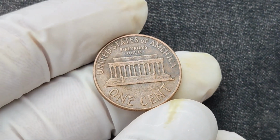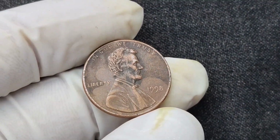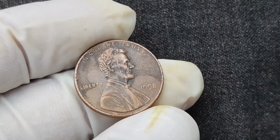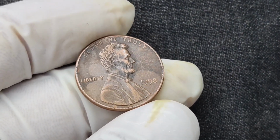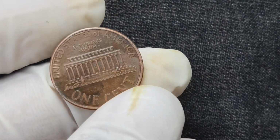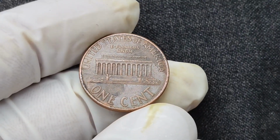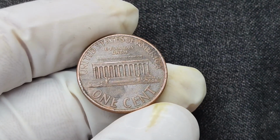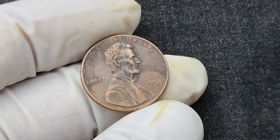You never know when that next $1 million penny is waiting for you. You're going through a jar of old pennies, maybe something your grandma gave you, and you find a coin that looks a little different. A 1998 penny. But wait, there's no mint mark. Now you're thinking, what's the big deal? It's just a penny, right? Wrong. You might have just stumbled upon a coin worth $1.9 million. No, I'm not kidding. Stick with me, and let me explain how this tiny, seemingly insignificant penny could be the jackpot of your life.